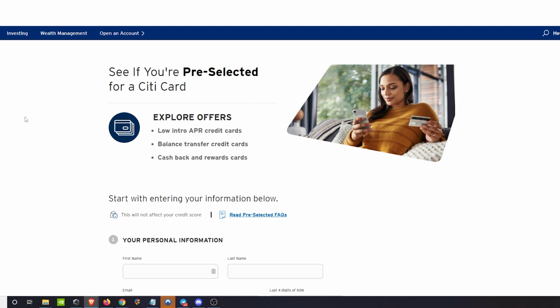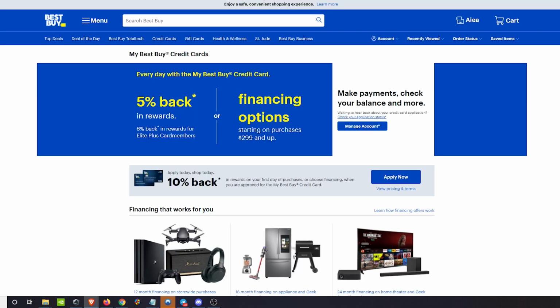Essentially, what we want is to get approved for the Visa card that is backed by Citibank and not the store card. The store card can only be used in a store. The Visa card can be used anywhere. I'm giving you all this so that you can gauge the temperature, so to say, on how Citi is feeling about you. All right, let's get started.